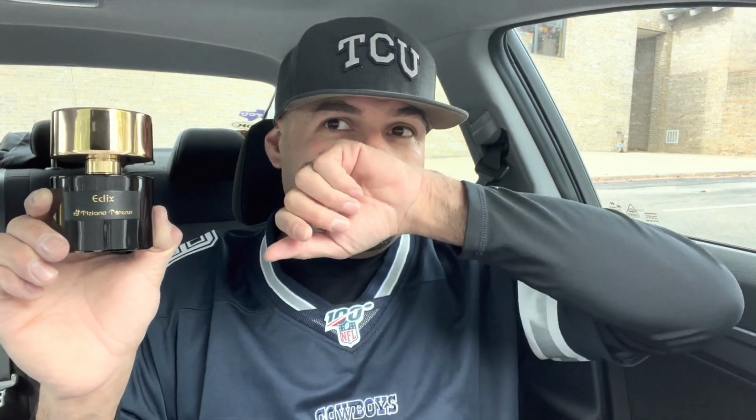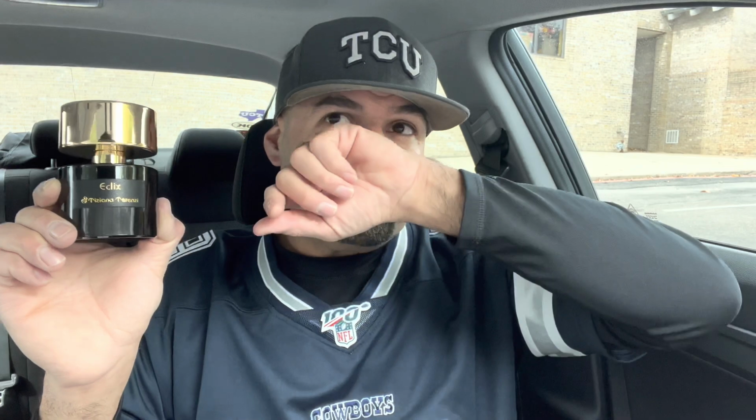It's a little balmy, which, if you guys don't know, I don't really like balmy fragrances. They smell a little bit waxy to my nose, and I'm not really sure if that's the best way to describe the smell. That's just the best I can come up with, honestly. Maybe like candle waxy or something, but this one isn't bad.